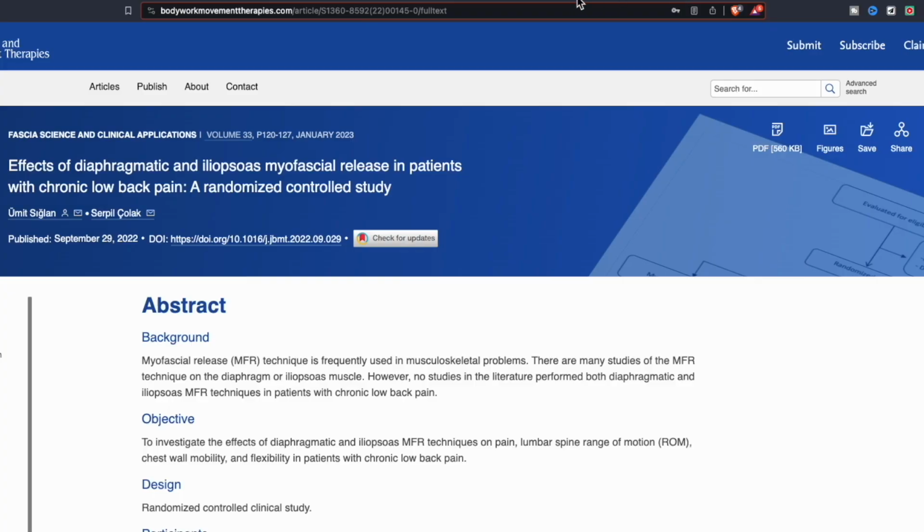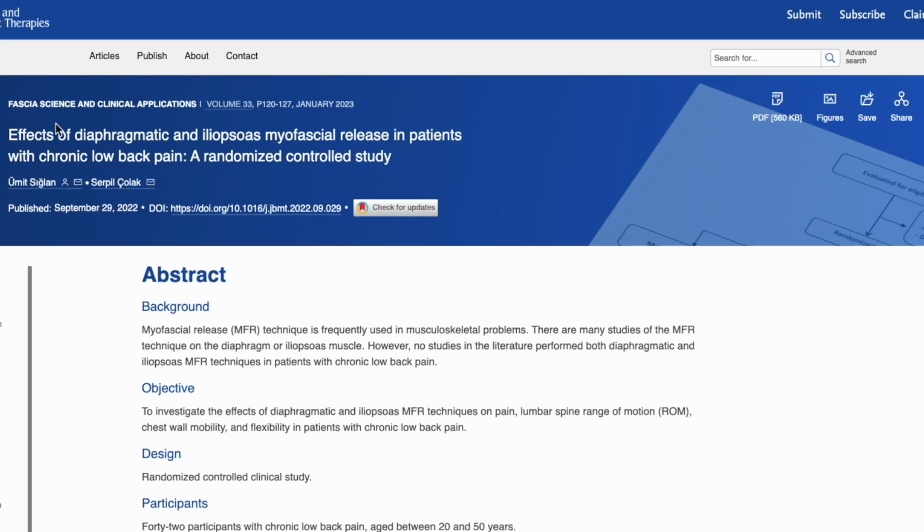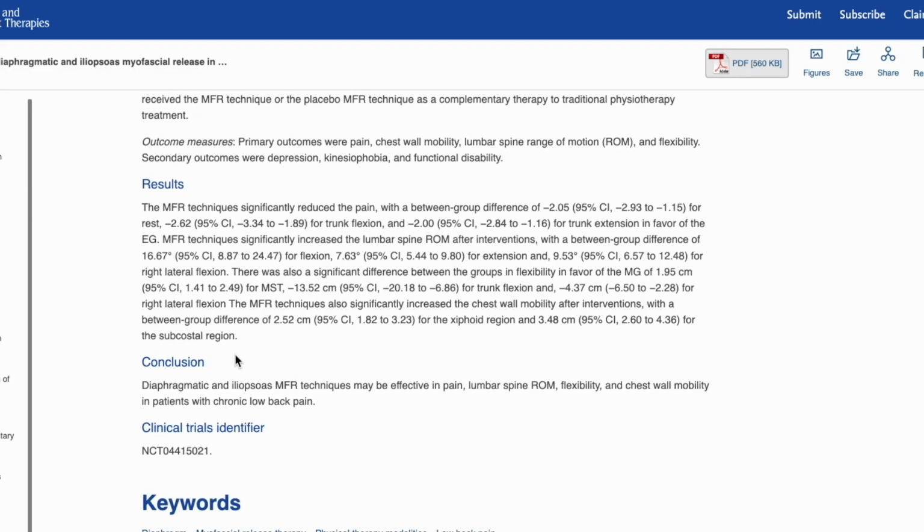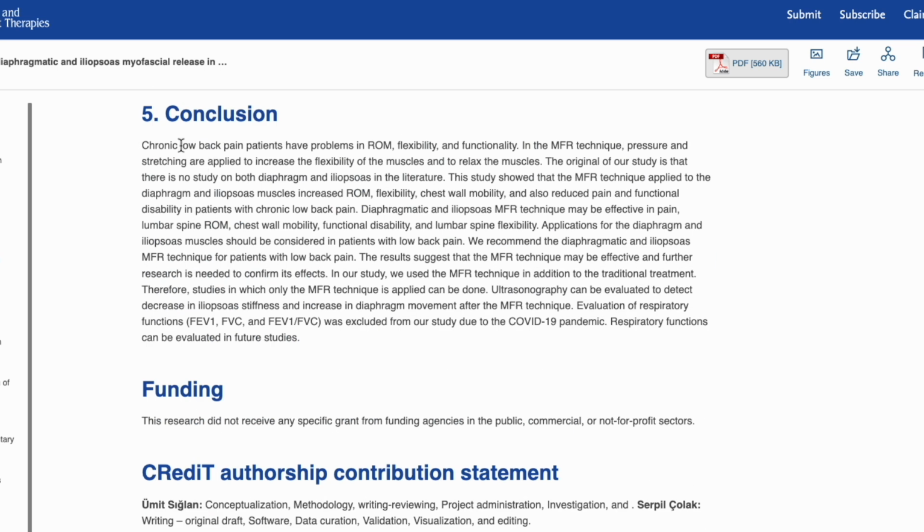Now, just in case you're still not convinced, check out this study that shows once again a comparison of physical therapy to a myofascial release, but this time on the psoas and the diaphragm. And guess what? The myofascial release once again came out on top as being the superior treatment for lower back pain. And as a byproduct of this study, they even show that the fascia release improved the expansion of the chest wall, which is a whole other issue I'm not going to be getting into in this video.